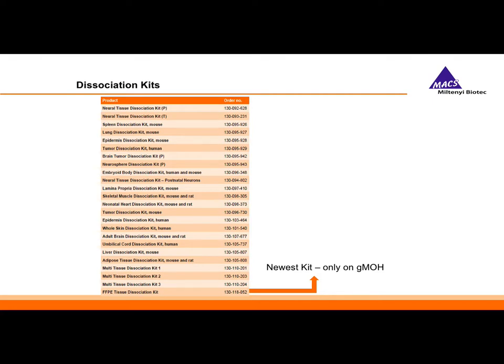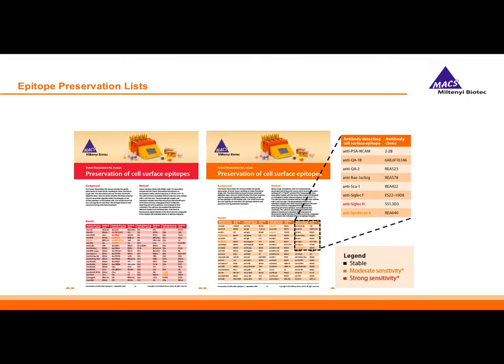And then this is our whole list of tissue dissociation kits. Pretty much any type of tissue, any organ, we have a dissociation kit for it. We also have our newest kit, the FFPE tissue dissociation kit, but that's only available for use on our GentleMax Octo with heaters. It's not for use with our dissociators without heaters. And then on some of our tumor dissociation kits, we have epitope preservation lists. If they're in black, they're stable. If they're in red, they have a strong sensitivity. So you might not want to use that tissue dissociation kit with that particular homogenate if you want to preserve a certain type of epitope. We have all this information for you to look at.